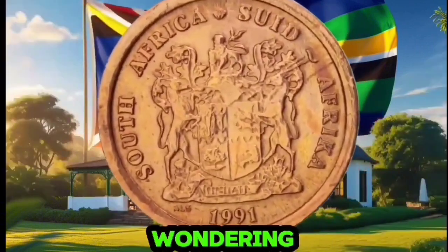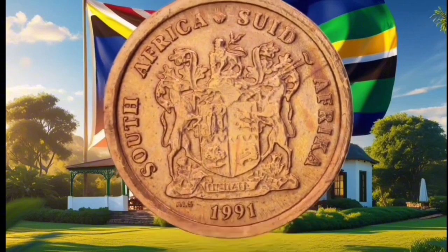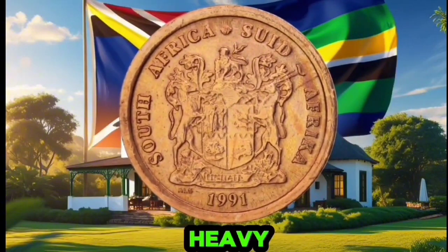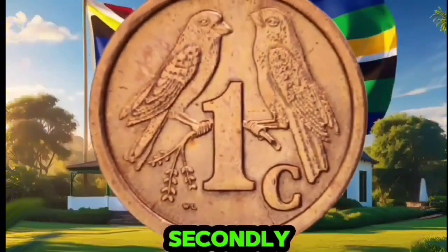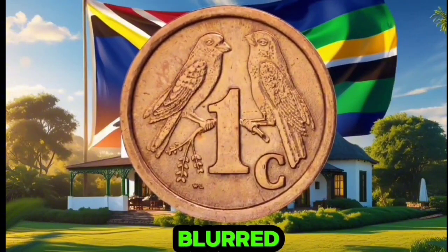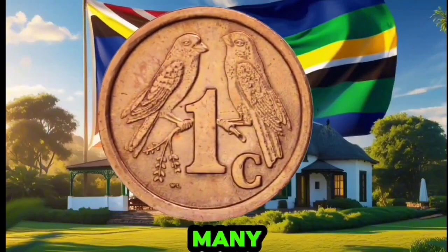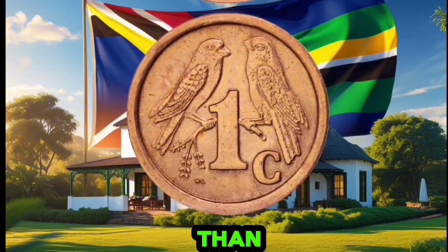Now, if you're wondering how to identify this rare 1-cent 1991 coin in your collection, here's what you need to look for. First, check the weight and metal composition of the coin. If it seems too light or too heavy compared to a regular 1-cent coin, you might have a misstruck version. Secondly, closely examine the design. Misstruck coins may have doubled or blurred details, which is a sign that the minting process didn't go as planned. The off-center or double strike is something many collectors look for, and it's a giveaway that the coin could be worth significantly more than its face value.